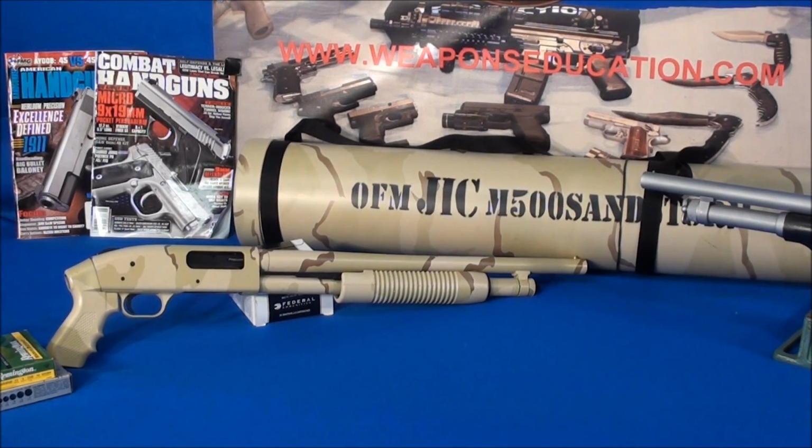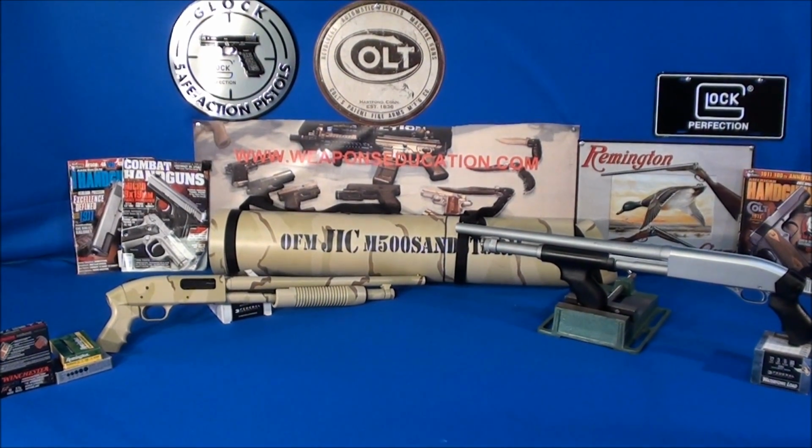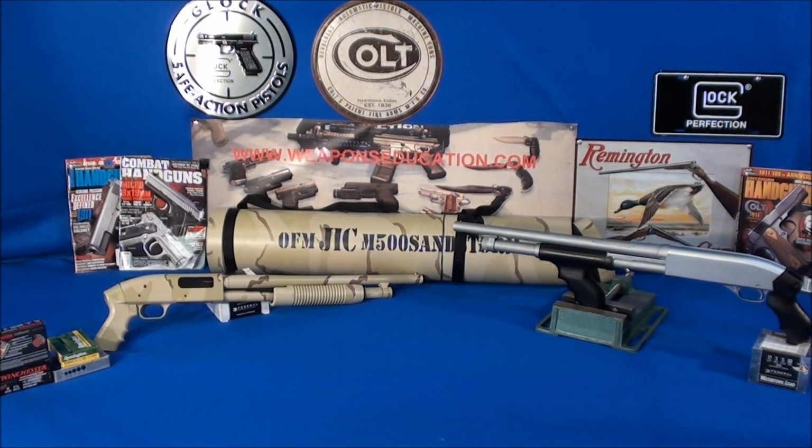Two really beautiful pistol grip shotguns that are great for home defense. And we'll talk about them some more, especially when I go to the range. I wanted to bring it to your attention because if you do not own a pistol grip shotgun, maybe this will wake you up a little bit and make you go purchase one.